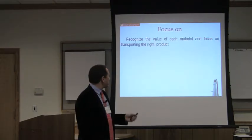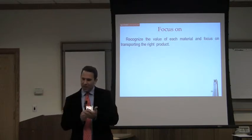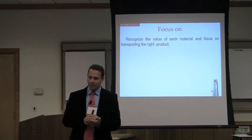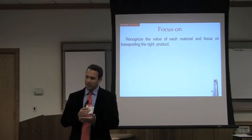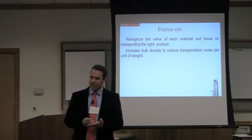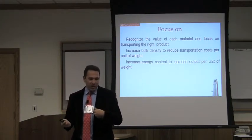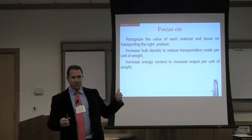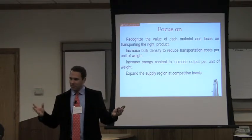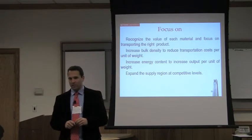So we want to focus on recognizing the value of the material. Just figure out what's the value of the material for the determined transformation process that you want to have, and try to just transport that value-added material. We want to increase the bulk density to reduce the transportation cost, and we want to increase the energy content output per unit of weight. So those are the two main keys in transportation.